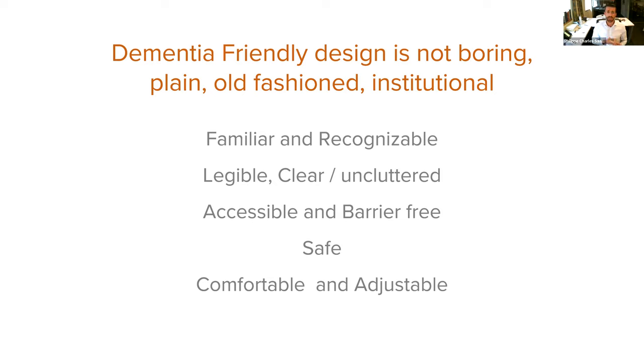Legible, clear, and uncluttered. It applies to writing, signage, but also space. By clear and uncluttered, it refers to really the space and the environment when there is interior decoration or accessorizing. Keep it simple so that people don't have sensory overload, so that things are clear. When there's a sign, when there is a wayfinding mechanism in the building, that this is very legible and simple.